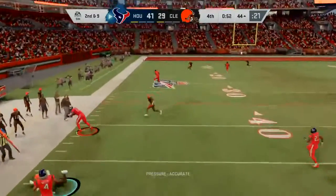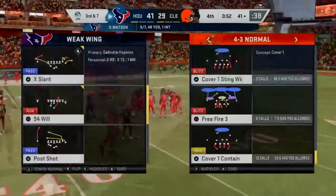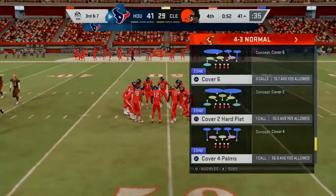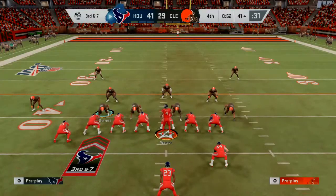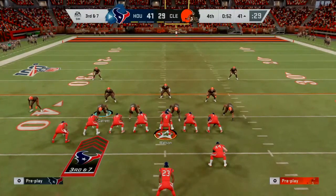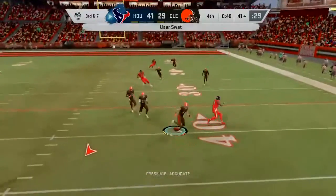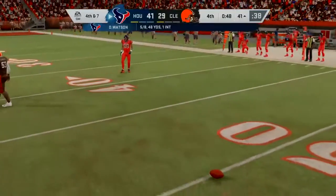Steps away to his left, and he'll find Akins there, complete. And he's got this down a yard or two shy of the 40 before he's out of bounds. Only 3 yards on the catch. It's 3rd down, and they'll need to get to the 35 if they want to keep this drive going. 3rd down. Now Watson, and he takes a shot on the release as this will be incomplete.